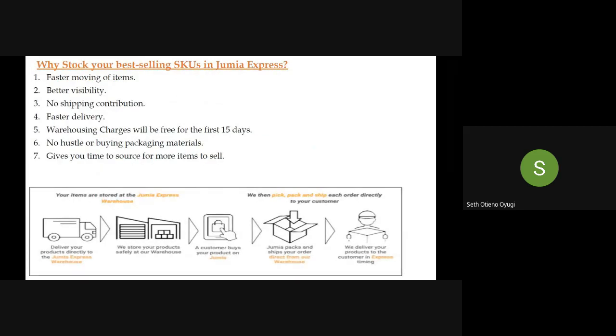So on Jumia Express, as explained earlier, the main reason why most of our vendors are out of stock is because at times either they're not aware that the product is out of stock, or they have stocked so many items that they tend not to keep up with the stock levels.